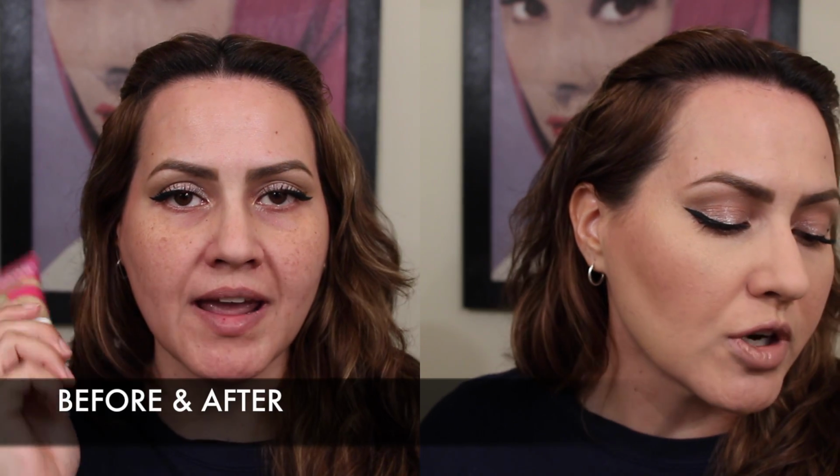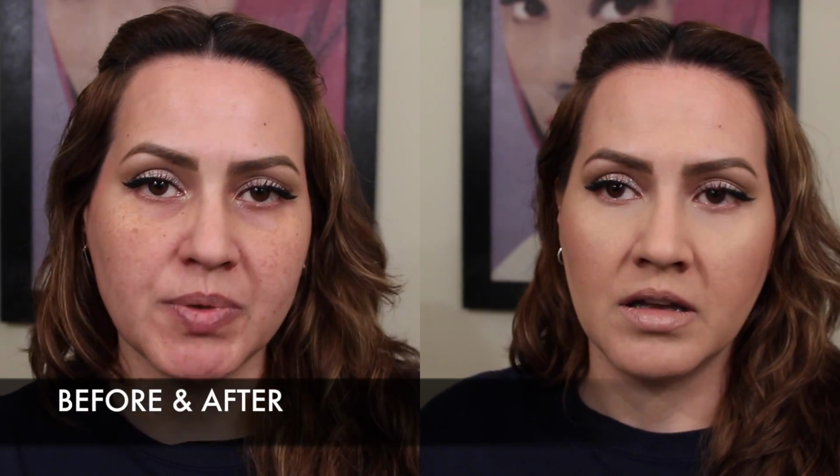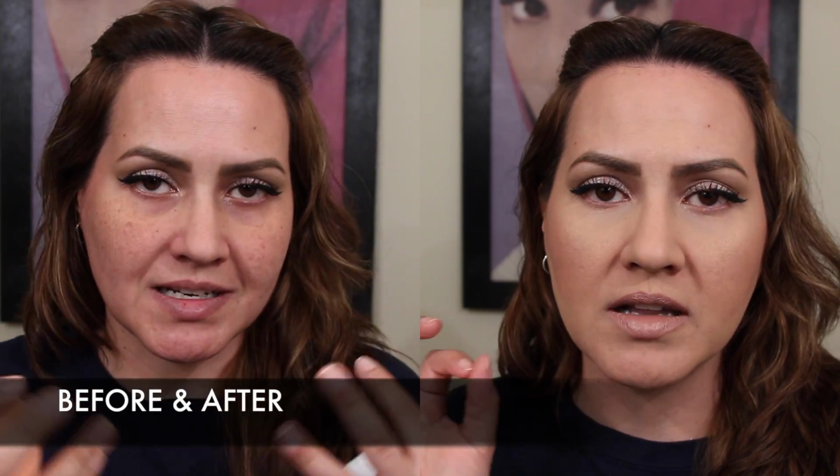If you want a fuller coverage foundation, then I would suggest the Covergirl Outlast Stay Fabulous 3-in-1 foundation, because this does have more coverage than this one. I'm getting out of breath. But anyways, also a little bit of tips.